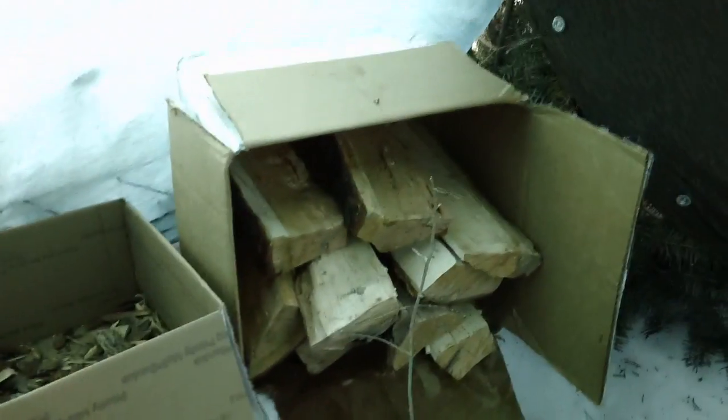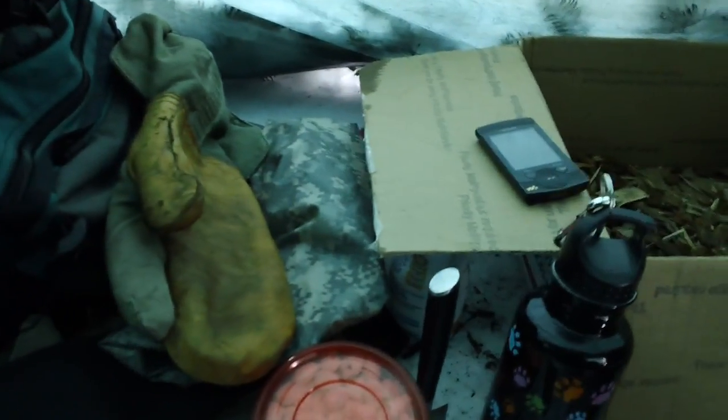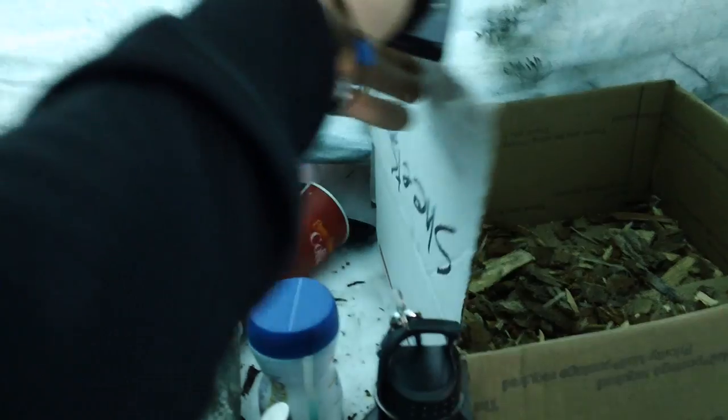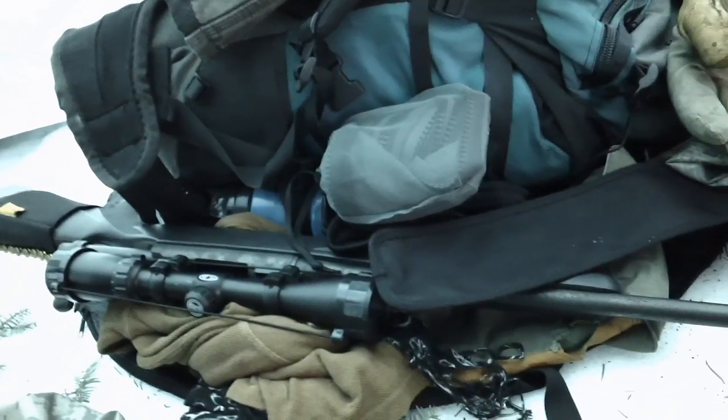But here's my firewood supply and kindling. Here's that hole that I was digging all that snow out of. It's about 6 inches deep, about 2 feet across maybe. And water bottle, MP3 player, coffee cup, some nuts, some gloves, and that's my bibs, my backpack, my rifle, just in case a bear or a pack of wolves wanted to come have their way with me.